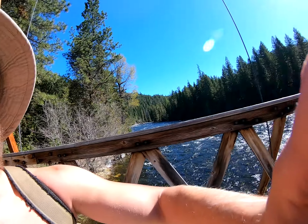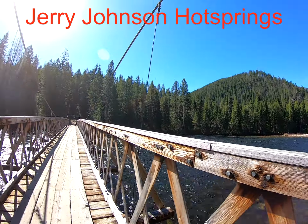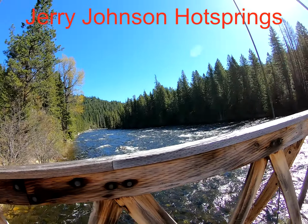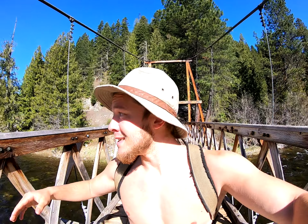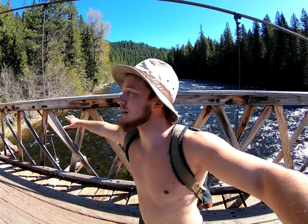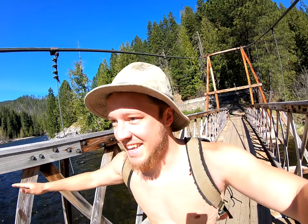See you then. Good morning from central northern Idaho, I guess. This is the trailhead to Jerry Johnson Hot Springs. Here we are, check out the river. We are miles away from civilization right now. It's about a 90-minute drive here from the nearest city, which means just all around us is pretty endless forest right now, and it's amazing.